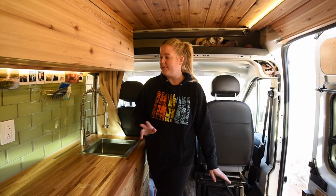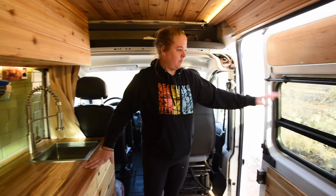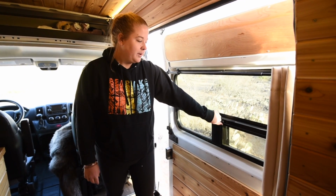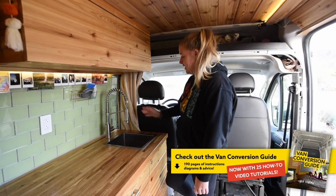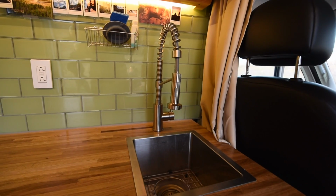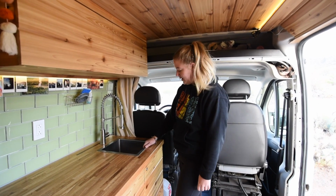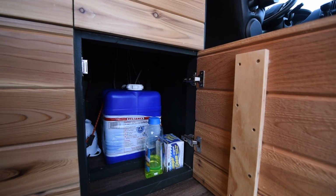One dish, super easy. The other thing that I have in this area is this open window right here. I do have a window in my side door, and if I ever am cooking on a rainy day, I can open it up with this little vent right here and get some airflow going. The sink also has this awesome spray faucet anywhere. I have definitely washed my hair in this sink multiple times. I have a 25-gallon water tank for my sink, and I empty my gray water. There's a tank down here in this cabinet.